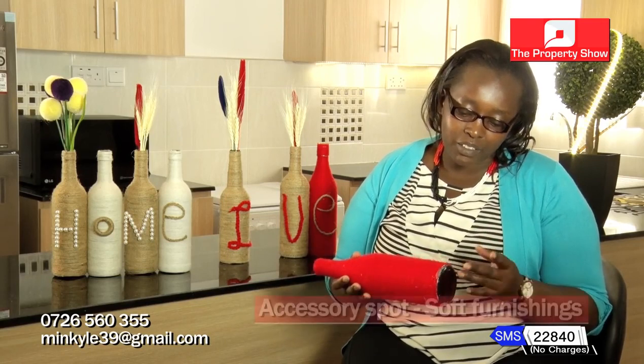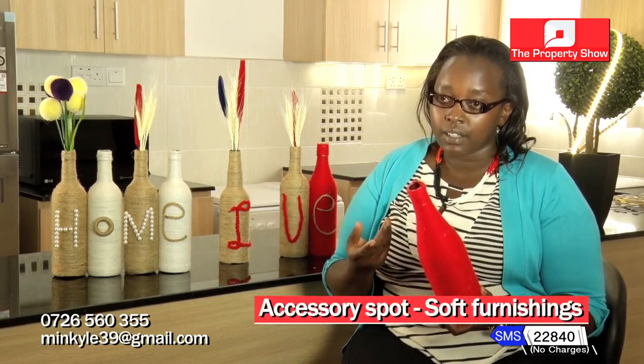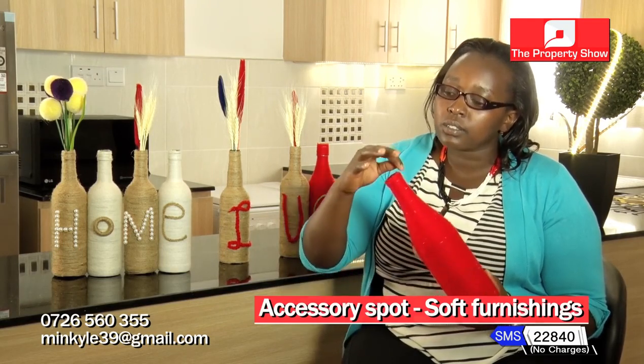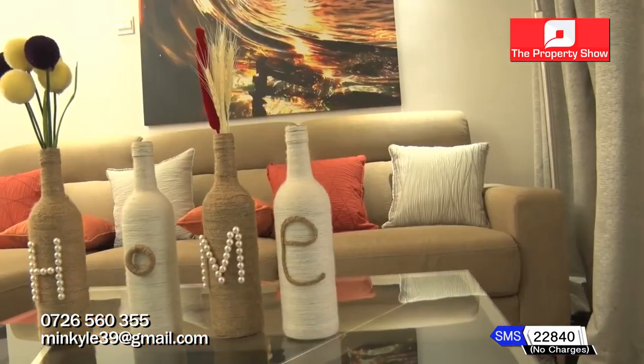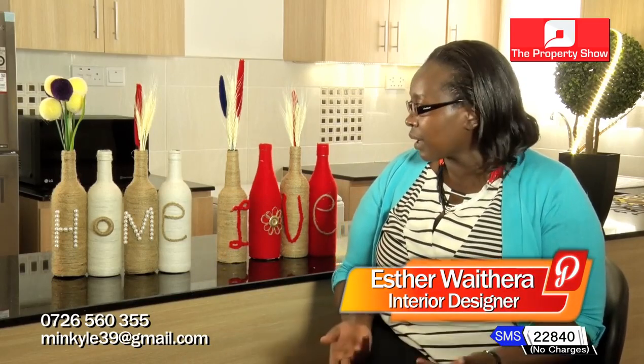Now you can take these bottles, you just buy knitting thread, then there is the fabric glue, then you start going round and you are through. You can light any word, that is joy, love, hope, any word, even your own name. You can light any word using this bottle deco.